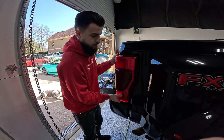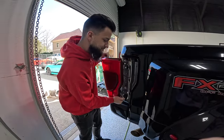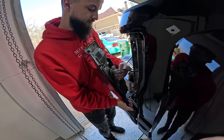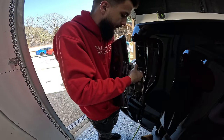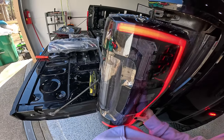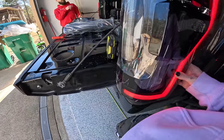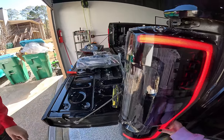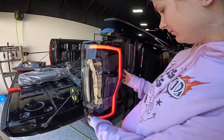One, two, three. There you go. I didn't like how it sounded, but it worked. All right, let's see if this works. Should just plug in. What's it look like? Looks good. It's just one running light. Dang. Oh yeah, that looks really cool.